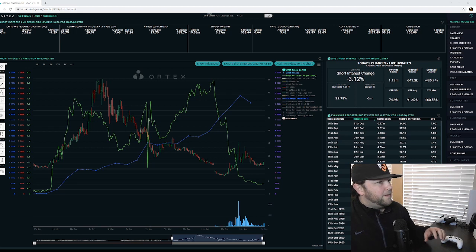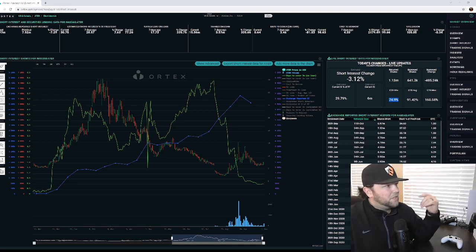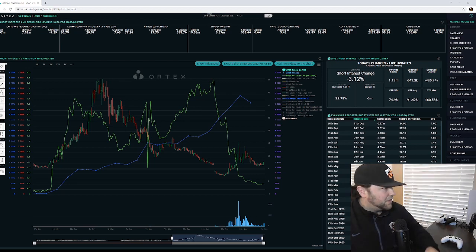On the intraday today, though, the short interest change is down 3.12%. We had 1.13 million returned versus 641,000 borrowed against, for a net borrow change of 485,000 returned for Ater. The current short interest of the free float, now this is all estimated, is 29.79%. The current estimated short interest is 6 million, and the cost to borrow minimum, and again this is a yearly rate, is just under 75%. The cost to borrow max is just under 161%, with the average falling right within 91.42%, or 91.5%, let's call it that. But other than that, everything's looking good.